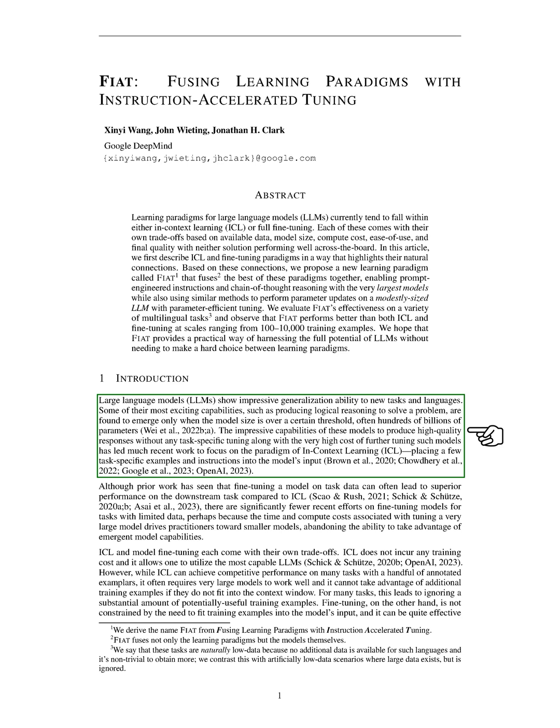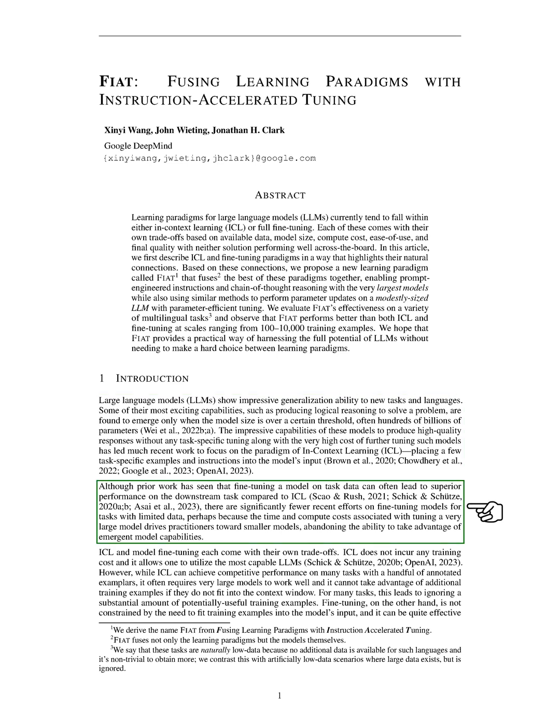This has led to a focus on in-context learning, ICL, where a few task-specific examples and instructions are fed into the model's input. While fine-tuning a model with task data can often lead to better performance, there's been less focus on fine-tuning models for tasks with limited data. This is likely due to the time and computational costs associated with tuning a large model, which often leads practitioners to opt for smaller models, thereby missing out on the advanced capabilities of larger models.